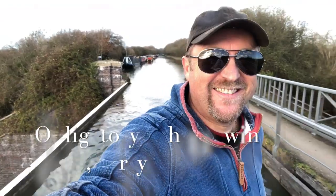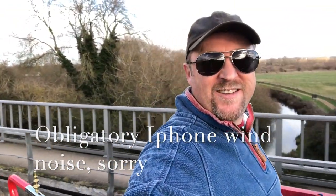Officially going over our first aqueduct, which I think is about the same length as the boat, but hey ho. I think the river it crosses, we're probably 100 feet up. I'll double check later, but the river it crosses is the River Great Ouse, and you can see down there. On a canal going over a river. Oh, well pleased with that.